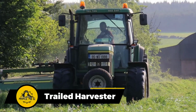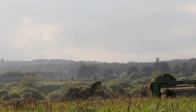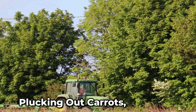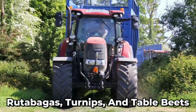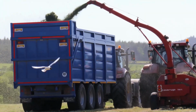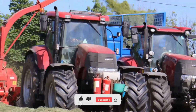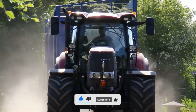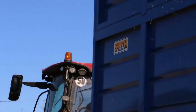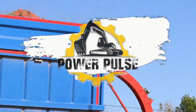Now here's the star of root crop harvesting. This harvester's got it all. It's a pro when it comes to plucking out carrots, parsnips, rutabagas, turnips, and table beets, making it the kingpin in the game. But what really sets it apart is the design. It handles these precious root crops with kid gloves, ensuring a high-performance harvest that's all about top-notch quality.